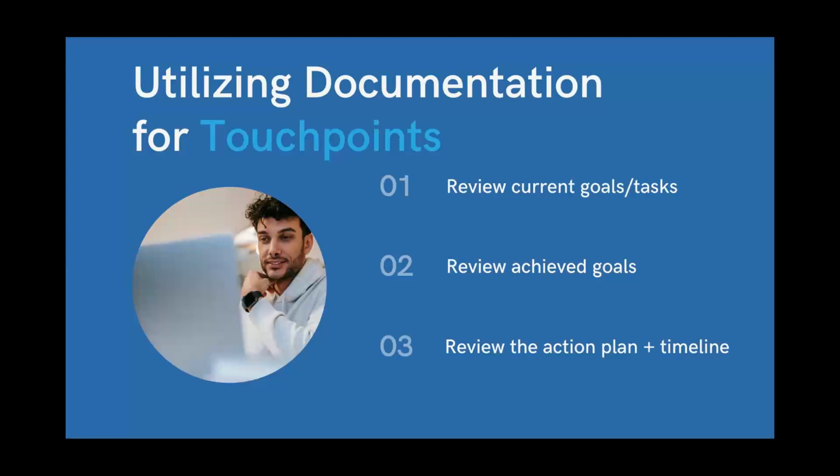When you meet with employees to talk about what they're working on, it can be very helpful to review their current goals and tasks. This way you can ensure that they don't need any assistance adhering to the timeline set for those goals. This is also a great time to go back and review the goals that employees have reached. This can help motivate employees and give managers an opportunity to engage with employees in a positive way.